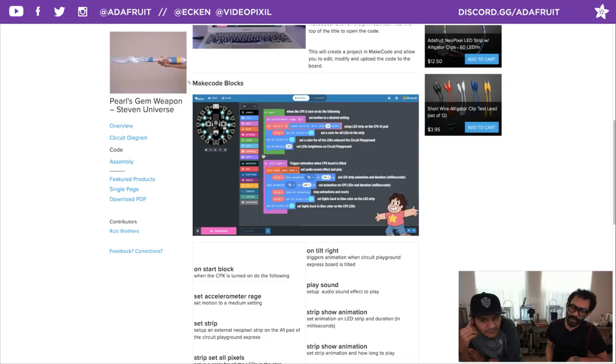All the things that are set up, like setting your accelerometer to a mid setting so it doesn't trigger when you just look at it, have it create the NeoPixel strip on what pad, how many, the colors, the brightness, and then over to your interaction things like when will it trigger, what sound does it play, what does the NeoPixel strip do, what do the NeoPixels on the Circuit Playground Express do, what colors. And then how to reset all those animations to go back to where you started.